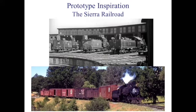Now the Sierra and several others in this area, the Sierra hauled a lot of commodities in their 123 years, and they are still in business. By the way, the Roundhouse and shops in Jamestown are now a California State Park. You can go there and visit. You can ride the train.